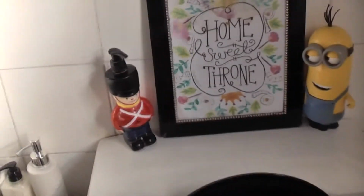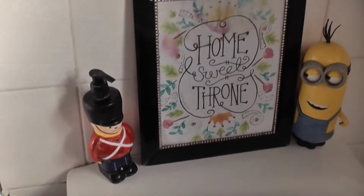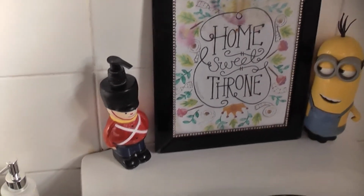So the toilet. We don't want to really dwell on that, but I will show you the things that are on it. So we have a little soap dispenser that my mum and dad gave me at Christmas, but I love him, so he stays out because he is very cute. And I like to keep things out when I like them.